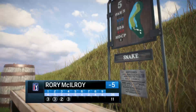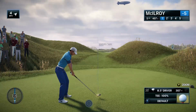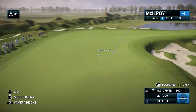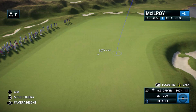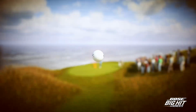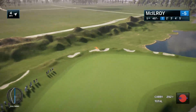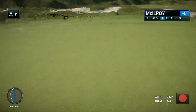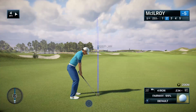Frank, you've played all over the world. How unique is this hole, the 5th? I've never really seen anything quite like this. On one hand, it's a long par 5, but on the other hand, you have all these options that are available. Excellent drive, Frank, right where you want to be. Playing his second shot here at the par 5.